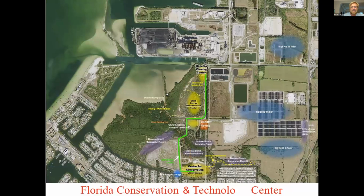Next slide, Mary. This gives you an overview. Closer to the top, you see the Manatee Viewing Center. That anchors this Florida Conservation and Technology Center to the north, and it goes all the way south to the Center for Conservation near the bottom of your screen, and then all the way to the open water to the west, or to your left, and then all the way out to 41. You can see Big Bend Solar 1, our first one, and the location of Big Bend 2, where Mary's pointing right now, and then Big Bend 3 is north of Big Bend Road, as well as the battery projects and the large pond you see just to the left. That's the reclaimed water pond where we store water that we get from the Sun City Center wastewater treatment plant. And that's where the floating solar project is being constructed.